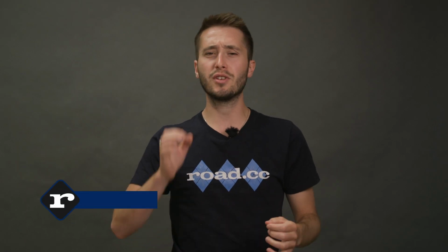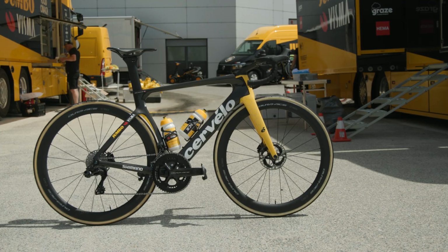The Tour de France features some of the best sprinters and fastest riders in the world. Here are the bikes that are set to dominate the flat finishes and might even blag a breakaway win through the grueling 3-week race.